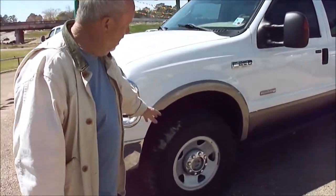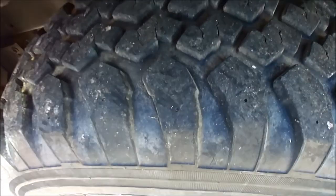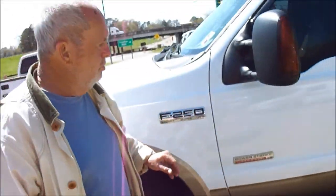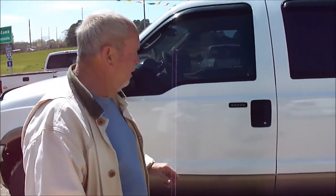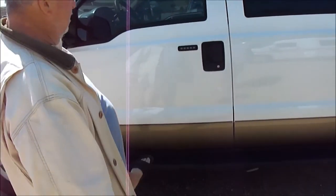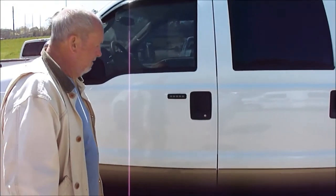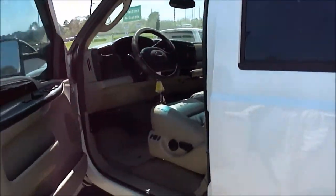Look at this set of tires. They're a matching set of Buckshot Mudders, and I can tell you those are expensive tires because I use them on my truck. One of the only things you can pick about this truck, folks, is that they put the spray-in bed liner in this, and for some reason they decided they'd spray the running boards, and that stuff's kind of rough looking, but that's what that is, spray-on bed liner.